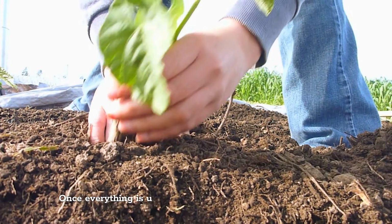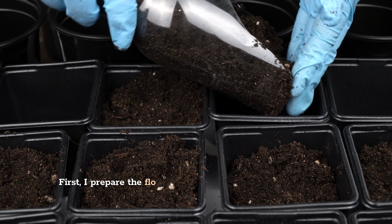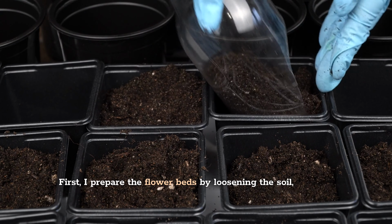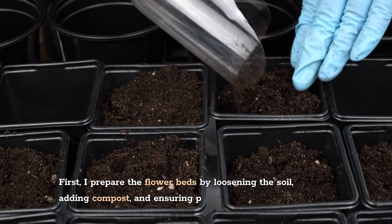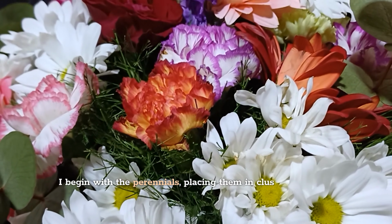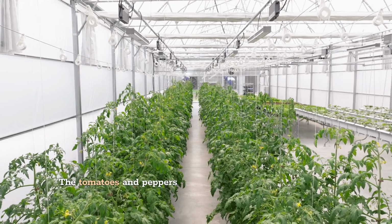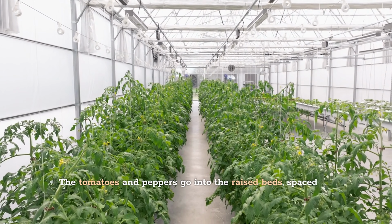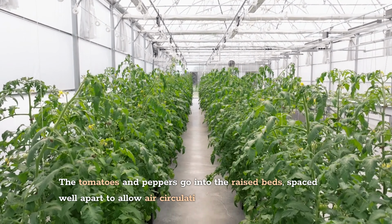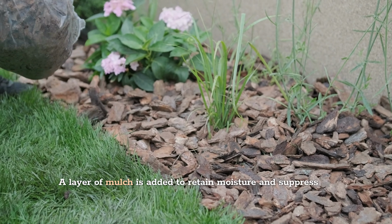Once everything is unloaded, it's time to start planting. First, I prepare the flower beds by loosening the soil, adding compost, and ensuring proper drainage. I begin with the perennials, placing them in clusters to create a natural and cohesive look. The tomatoes and peppers go into the raised beds, spaced well apart to allow air circulation. A layer of mulch is added to retain moisture and suppress weeds.